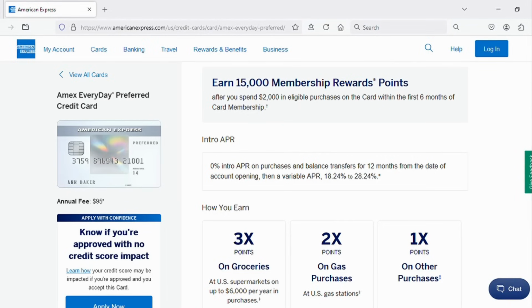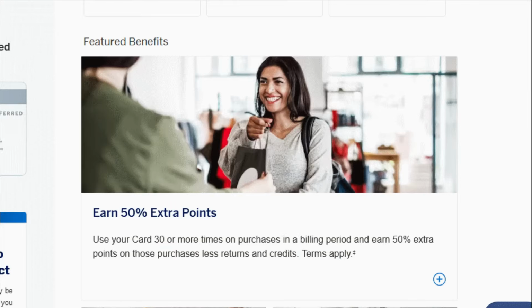Number 8 is the Amex Everyday Preferred Card, $95 annual fee. In terms of everyday rewards, you're getting 3 membership rewards points per dollar on grocery purchases, 2 membership rewards points per dollar on gas purchases, 1 point per dollar everywhere else. You can get a 50% boost on the number of points you get on all of your purchases if you use the card 30 times during a billing cycle, which is an awful lot. The bonus opportunity on this card, as I make this video, not that great at 15,000 points.